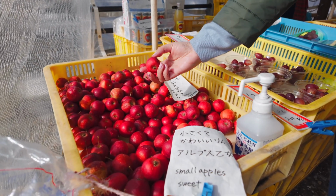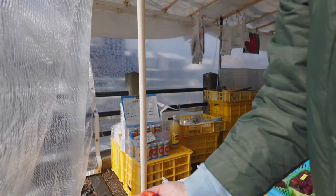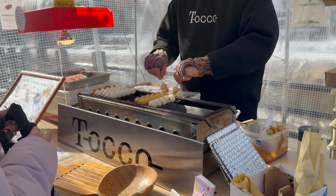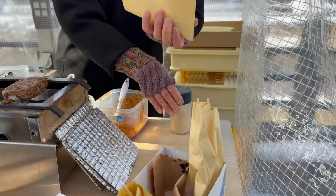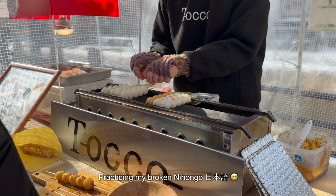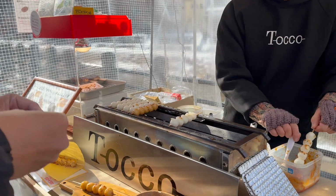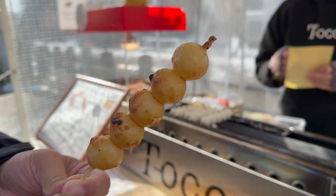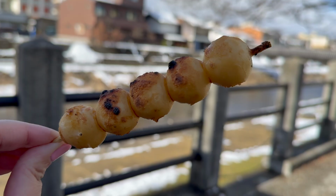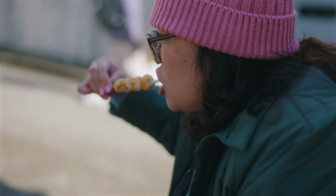The first thing we bought was a bag of small apples, something we had never seen before. We also got to try dango for the first time. We got mitarashi dango, glazed with sweet soy sauce, and kinako dango, coated with roasted soybean flour. Both were delicious, warm, and perfect for the chilly weather.